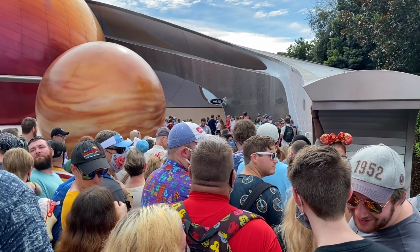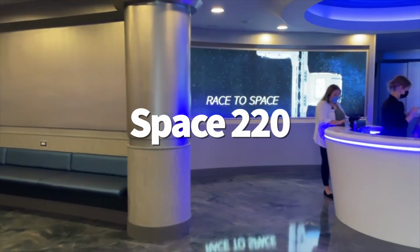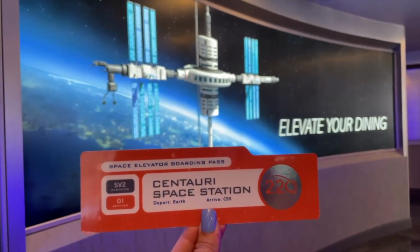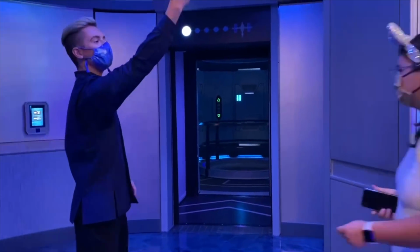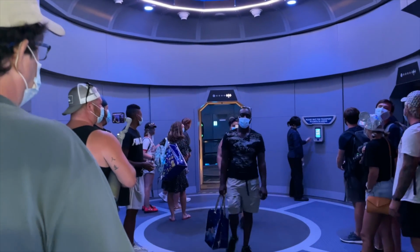All right, let's start this video in space. When you're being escorted into Space 220 in Epcot's Future World, you'll enter a circular elevator, aka a stellarvator, that's designed to lift you 220 miles above Epcot. Okay, not really, but the screen technology above and below makes it look as if you're really ascending into space via a space elevator. So hold on to those guardrails if need be.